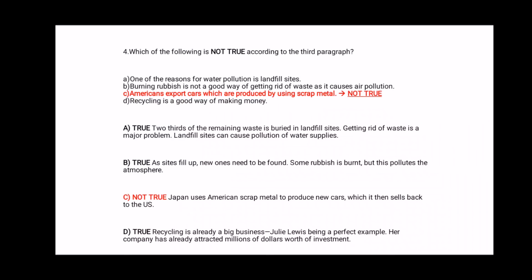Well, this is not true, because in the paragraph we had this sentence: Japan uses American scrap metal to produce new cars, which it then sells back to the US. So the word "it" refers to Japan, and they just produce the cars and then they sell the cars back to the US, which means option C is not true, because the US is not producing these new cars. That's what this option means. So that's why option C is not true.